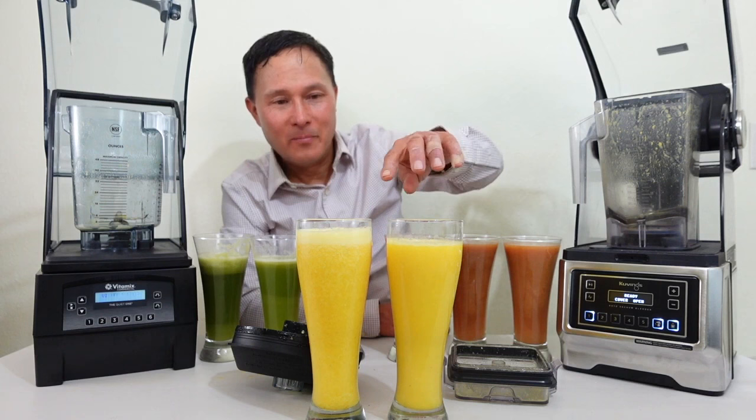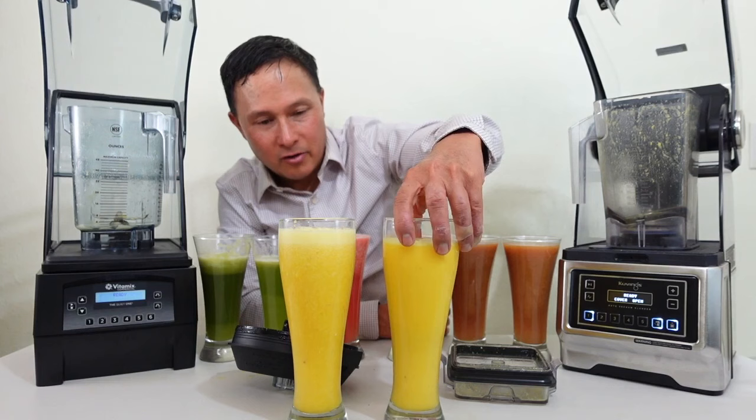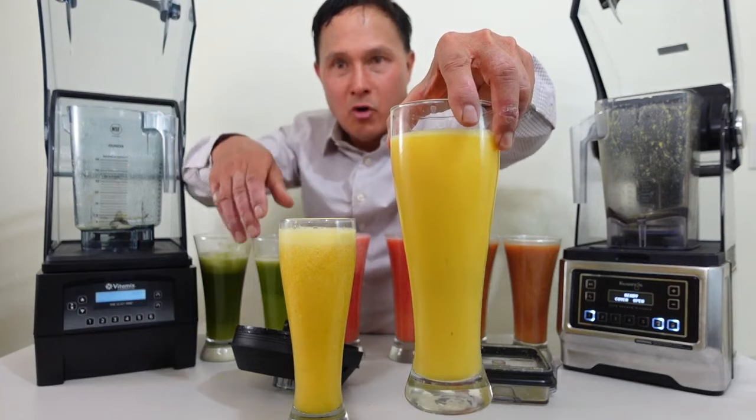So this clearly shows, I mean, look at the blend, guys. I put the seeds and all in there. There's large chunks that you guys could see, right? And in the Kuvings, there's a few chunks of the seeds, but not as large. In addition, this is a much more homogeneous mixture, meaning it blended up a lot better.